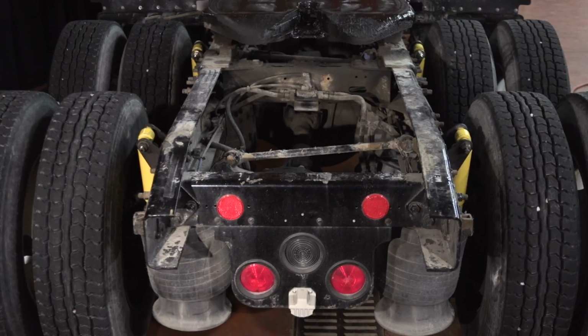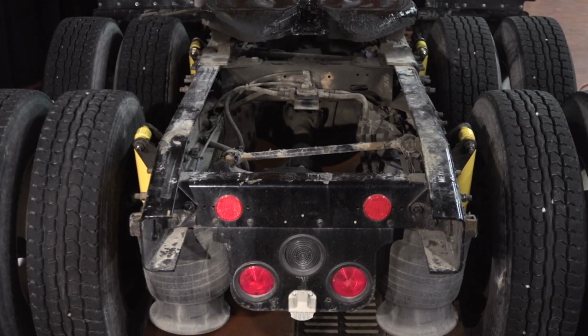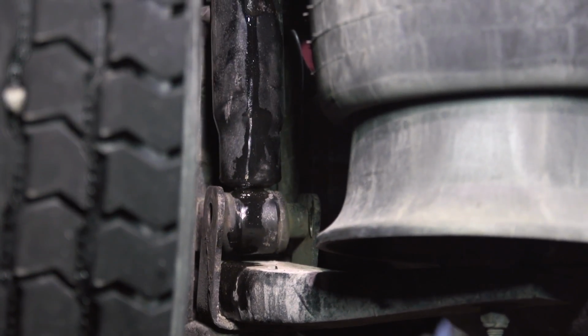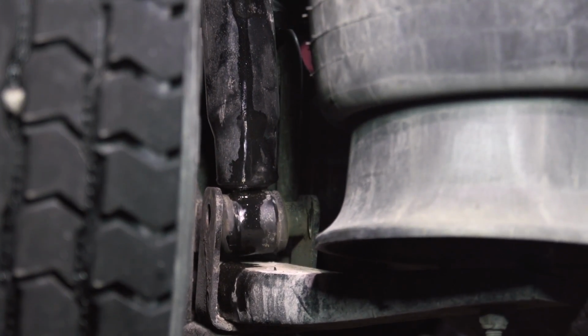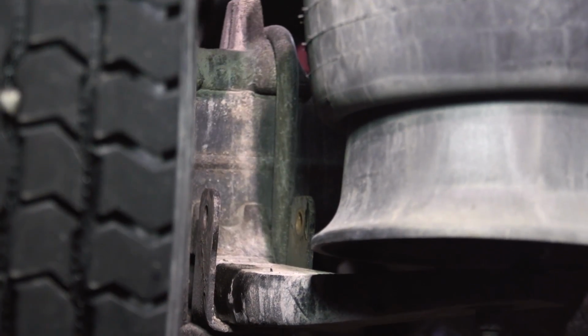For balanced braking and handling, each axle should have matching shock absorbers installed on it. Consequently, if one shock fails prematurely and it's being replaced with an identical part number to what's on the opposite side, both shocks do not need to be replaced.